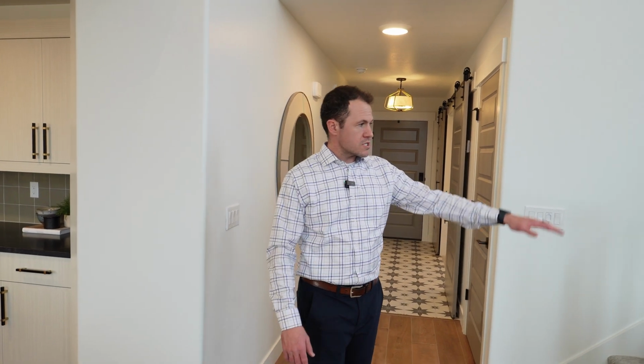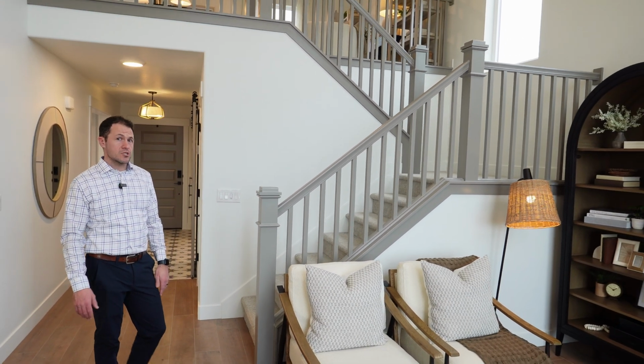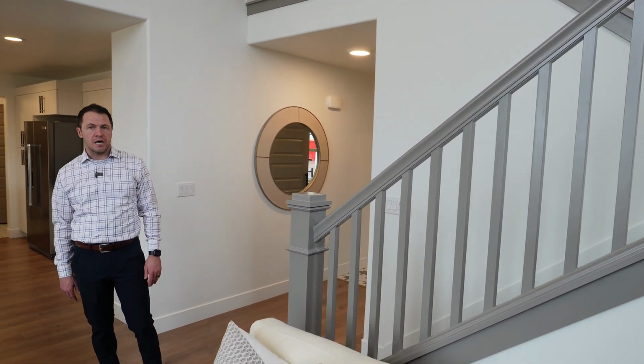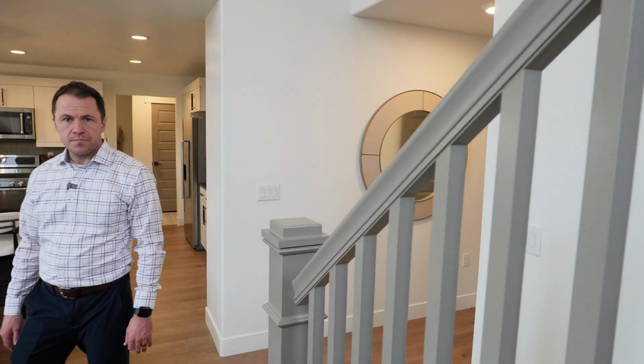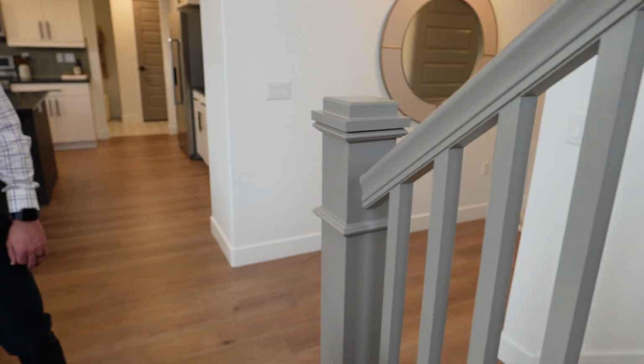I love it. Here you see a little bit different style railing. I want to say we have about 6 different styles to choose from. So it's not just one size fits all. I saw those in the design center today. That was pretty cool. This one's a pretty basic painted wood railing system with a nice box newel on the end.